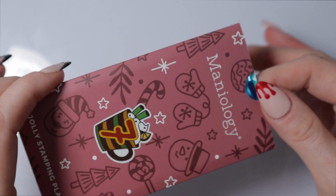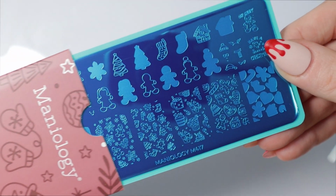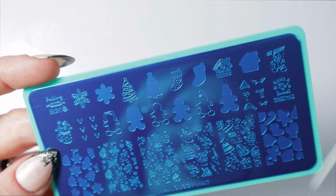I have a feeling I know what day 7 is. Based on their descriptions that they're putting in these pamphlets, I love them. So let's open day 7. We've got, oh my gosh, this is so cute. This is so cute. I'm sorry, this is so freaking cute.